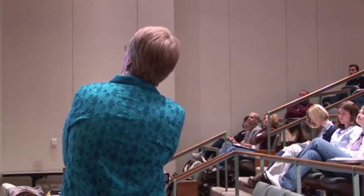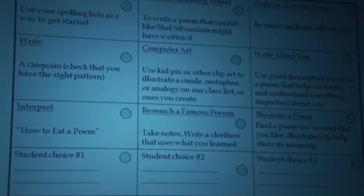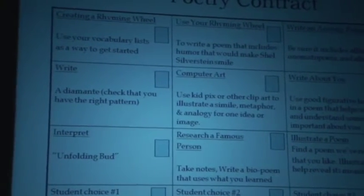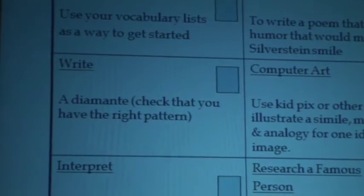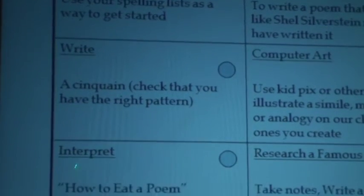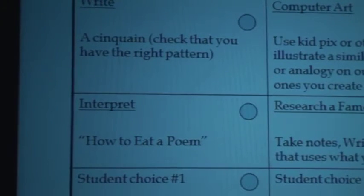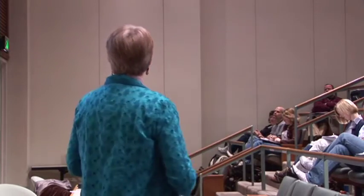A cinquain is a pattern poem. And on the simpler contract, the kids had to write a cinquain. On the more advanced one, they have to write a diamante, which is also a pattern poem. It's just a more sophisticated pattern. In the more basic one, they have to interpret a poem, which is a metaphorical poem, and the metaphor is fairly clear. It's a good, crisp, clear metaphor. They also have to interpret a poem on the more advanced one, but what they're interpreting could be taken different ways, and therefore involves a little more open-endedness.